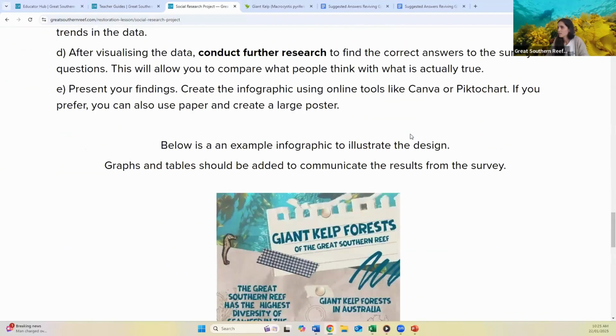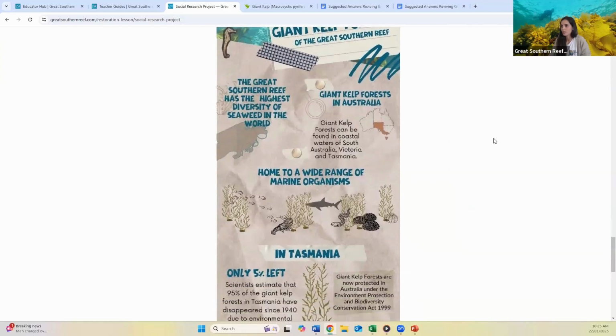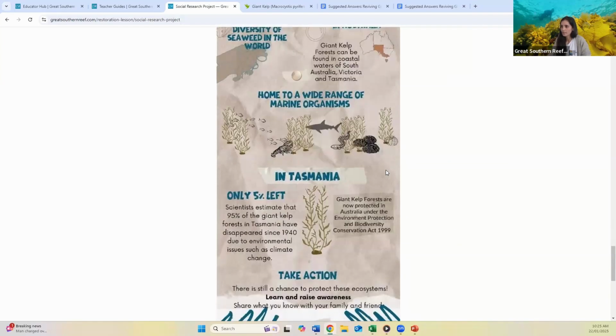For that, we also provide ideas of software like Canva and Piktochart, where you can create a free account and create your own infographics. We give them a simple example here on how to create one.